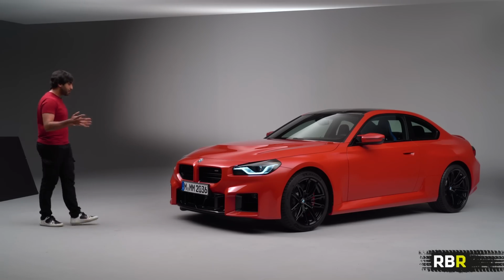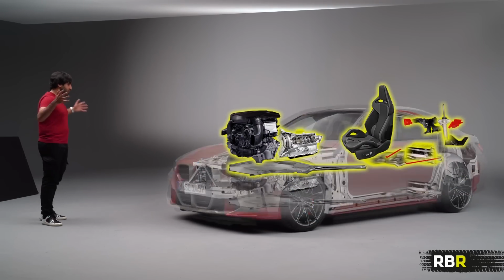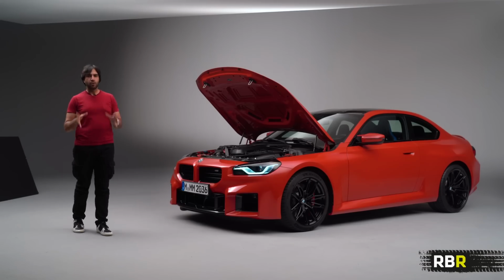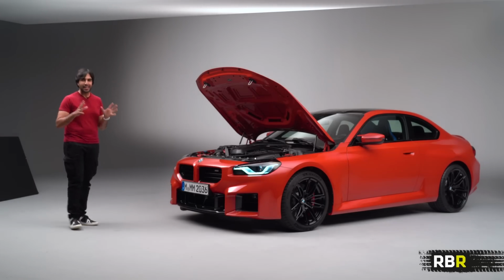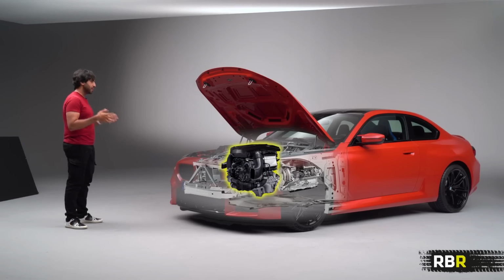Now, the M2 takes that idea even further. It takes our brilliant M3, rips out pretty much all the internals from it and shoves it into its own unique little shell. BMW M's goal in this was superiority in dynamics, and they say that they have already bettered the dynamics of the previous generation car. Let's explore how they've done this. First of all is the complete carryover of our engine from the M3 and the M4.